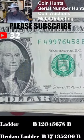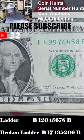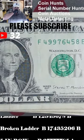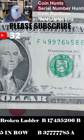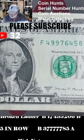And since when I went to my bank this week, instead of giving me $1 bills that were circulated, they gave me some $1 bills that were uncirculated, I am going to try to sell those on eBay.